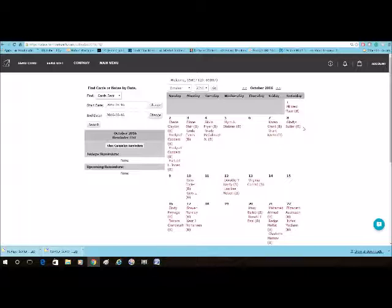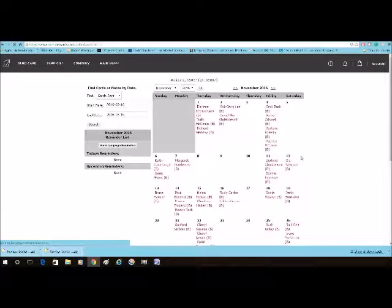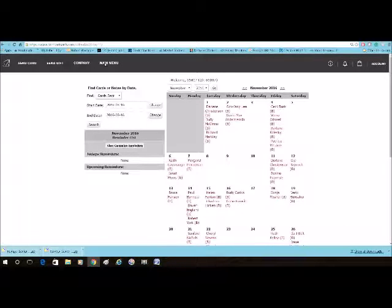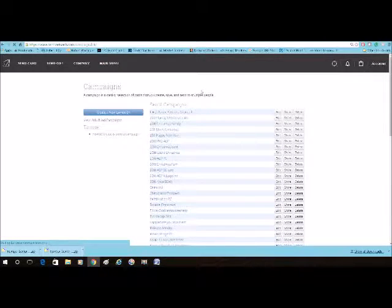The brownies are awesome. This is October, and you can see how every single month I've got birthdays to send out cards to. With about 936 clients, it's going to pretty much be that way. Okay, so that's a calendar that you could use, and it makes me money. And so here we have the campaign manager, and there's one. As you build a campaign, that's where it can sit in the computer right here, and you can just pick it up and send it anytime.